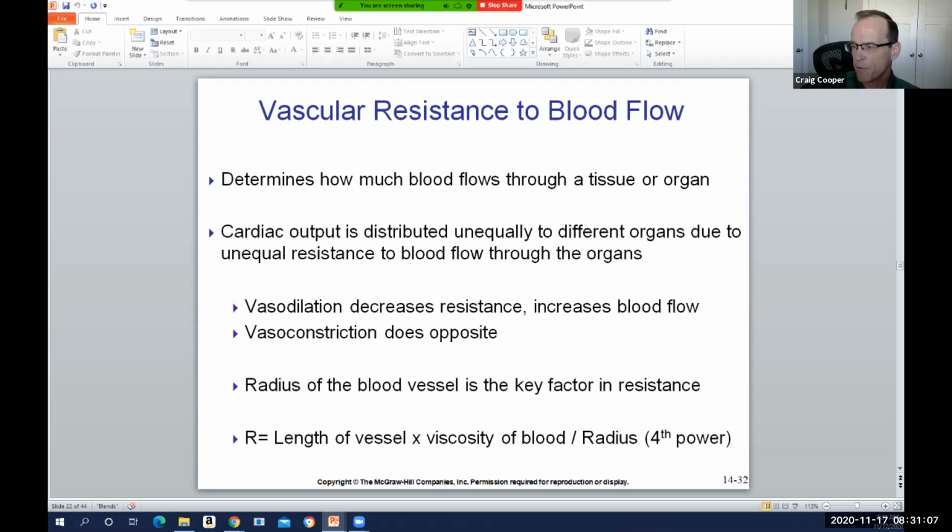But we multiply those two factors and then we divide it by the radius to the fourth power. And so that's a huge factor. Essentially, we're multiplying it many times over. So we have a much bigger influence on how much resistance to blood flow there is based on what that radius is. And that's strictly how much constriction we have going on, how much dilation we have going on.